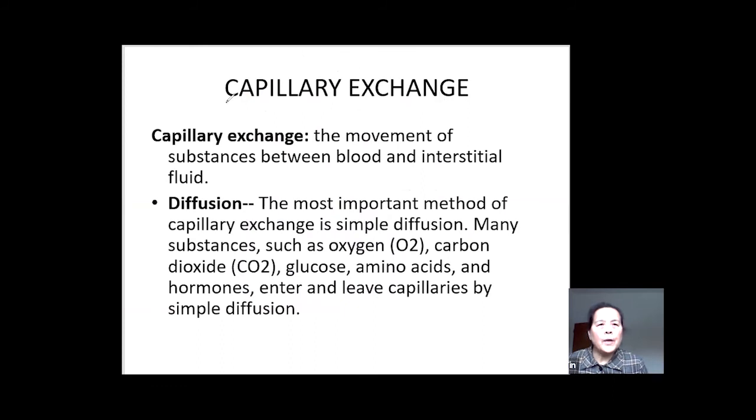So we mainly focus on the capillary exchange here. Capillary exchange is the moving of something between the blood and the cells, with some fluid in there. So that's basically some exchanging in there. Still similar to what we talked about before, passing the cell membrane.